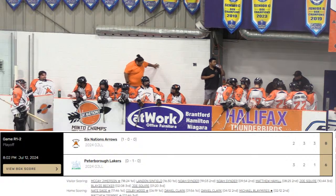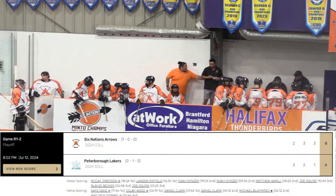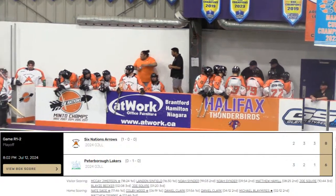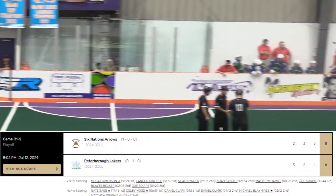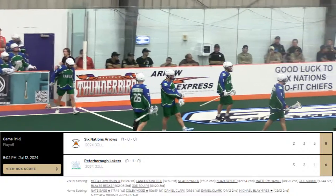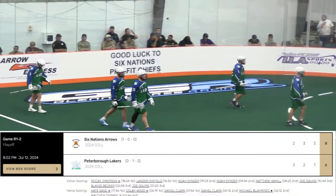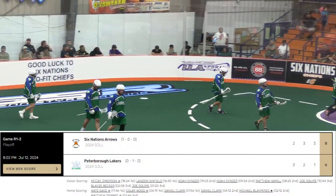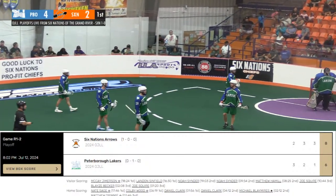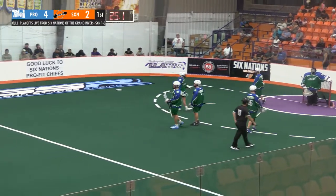Here's a look at that last score from Friday night between Six Nations and Peterborough. Noah Snyder and Nicholas Rude, the high scorers in the game. Snyder, 2 goals, 4 assists to lead the way for Six Nations. 6 assists for Rude for Peterborough. Pretty balanced scoring. No one on Six Nations had more than 2 goals.